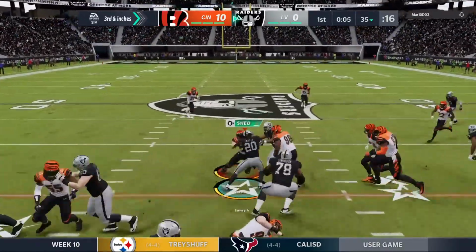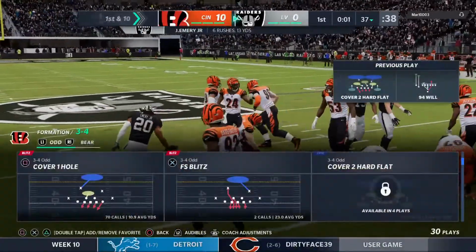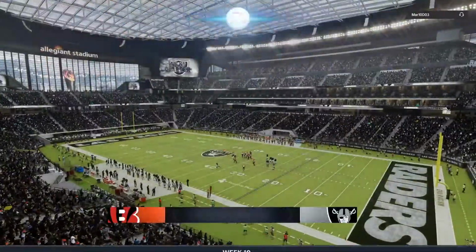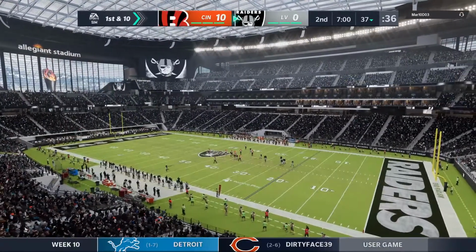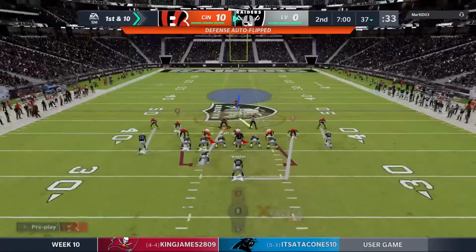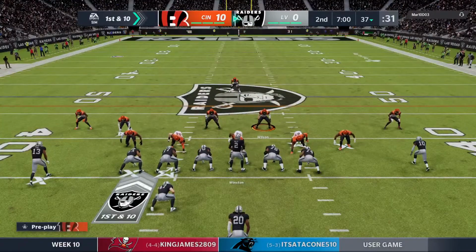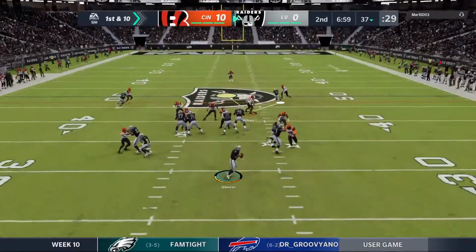Now a handoff here to his running back. And he will have a first down as they get him to the ground at the 37. It'll be a 2-yard gain, and the Raiders are going to get a new set of downs. 2nd quarter from Vegas, the homestanding Raiders with a football here. Line of scrimmage, the 37 on 1st and 10. As they've got it with a 3rd down coming up.